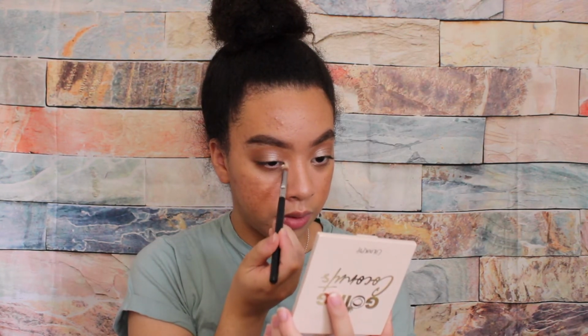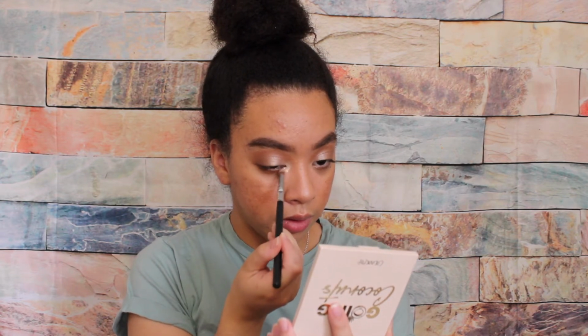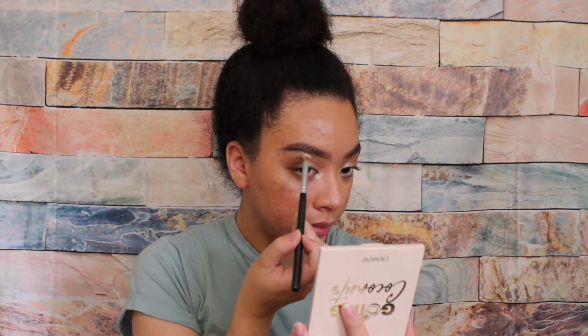I'm gonna put some inner corner highlight on my eyes. I just kind of feel like it. So I'm gonna go in with this shade Palm Reader here in the Going Coconuts palette. I'm gonna put Palm Reader on my inner corners and on my brow bone. And then I'm gonna add a little bit of Palm Reader and apply it to the tops of my cheekbones just to add a little bit more sparkle, because I'm not going anywhere, so you're gonna see it.